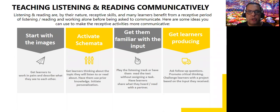Then step number two would be activate schemata. Get your students thinking about the topic they will listen to or read about. Have them predict, do brainstorming activities in order for them to use prior knowledge and in that way become more interested in the main topic of the input that you're about to present to them.